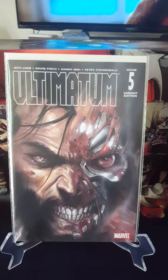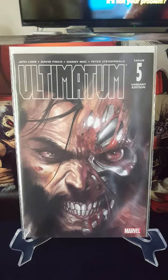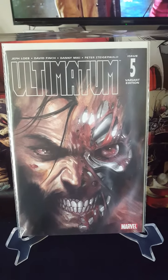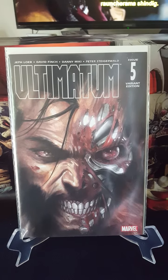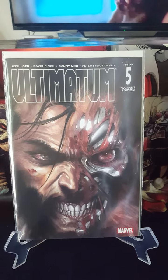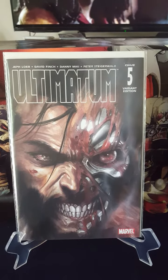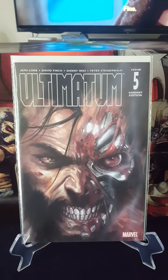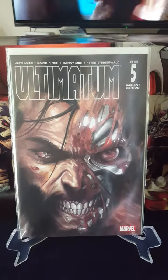Basically, all the Ultimates live on Earth 1610, and the story follows one main character per book, and the storyline is deep. It's a lot of depth in this story arc. In number 5 right here, Wolverine dies, Cyclops dies, Magneto dies. At some point, Juggernaut dies, Wasp dies. It is a crazy, deep, dark kind of storyline, man.